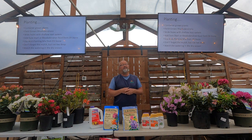Then we'll also have field-grown rhododendron. So if I want something bigger to start with, one of my guys in Oregon or one of our local suppliers here will dig that up as a root ball in the fall, winter, put it in a pot for us, do some bark, a little top dress, and then we'll have a little heavier but a little older plant.